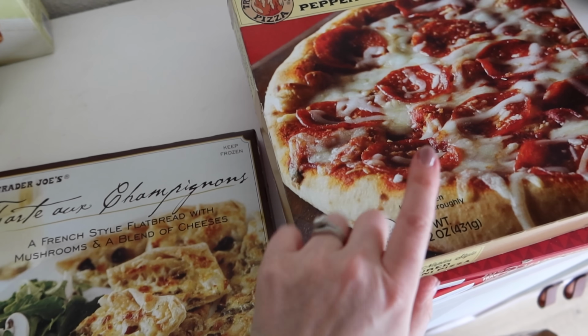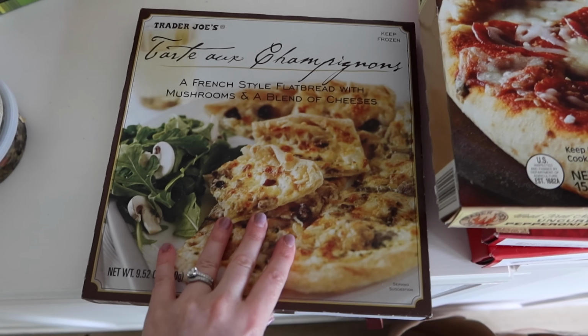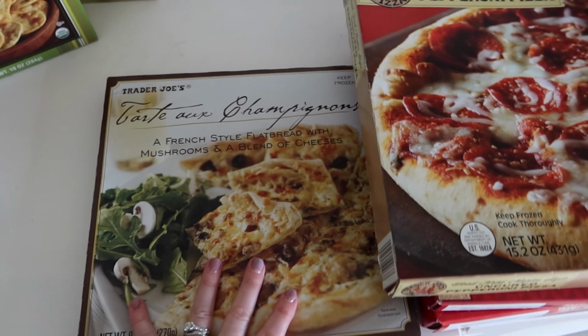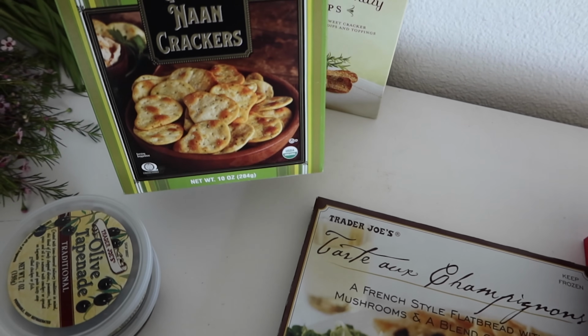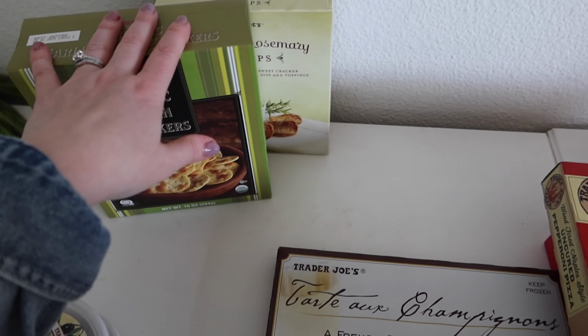Weston and I are trying to get more protein in than what these pizzas can offer, so we will be doing our Factor meals tonight, but this is enough to feed all the kids. I always like to pick up some crackers while I'm at Trader Joe's because they have such a fun variety.